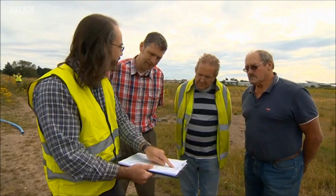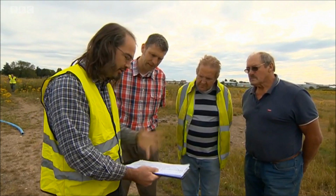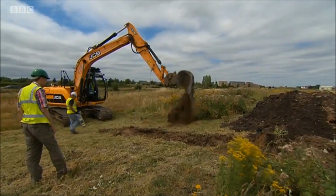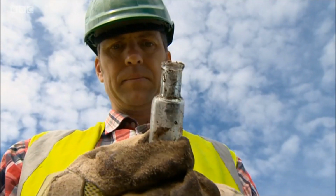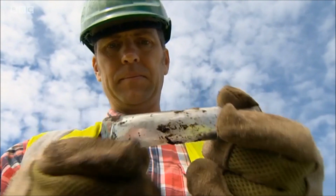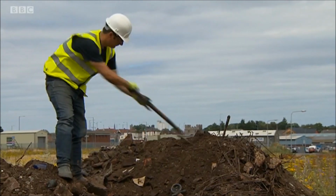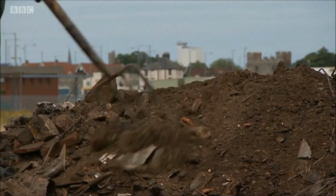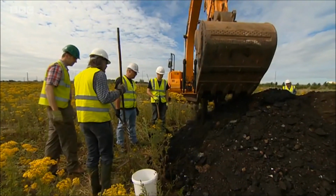Dr. Tom Licence from the University of East Anglia likes nothing better than digging up old rubbish. He's uncovering King's Lynn's Victorian past, and with it, the beginnings of a battle we're still fighting today, the war on waste. Really today, it's about sampling landfill. There's going to be an awful lot of stuff down here.